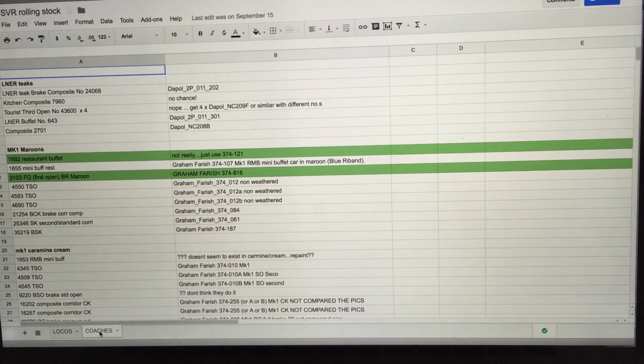There's various rakes of coaches. There's the LNER teak rake that they've got. That's a little bit tricky because Dapol do some teak N-gauge coaches, but they don't do, I think it's the tourist third open, which there's 4 of those in the rake, and there's no way to get the right sort of configuration. It's a fairly obvious difference. The Dapol third class teak coaches have loads of doors, they're just the normal third class coaches, I think, but the tourist third opens that are on the Severn Valley Railway, in terms of the window and door layout, look completely different.